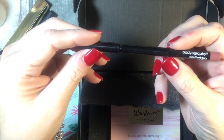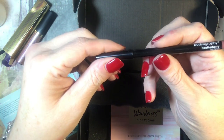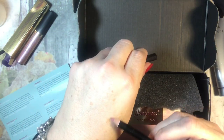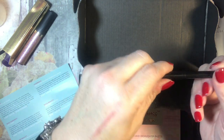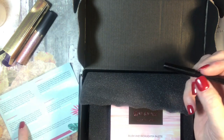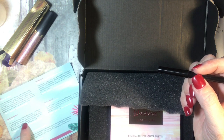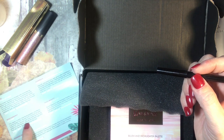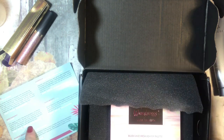This is Heatherberry lip pencil by Bodyography. So this is a lip pencil. And it's nice. I like that. And they even look good together. So let's see, what does this say? Bodyography lip liner. This vegan, cruelty-free Bodyography lip pencil is antioxidant rich, infused with coconut oil and vitamin E. The smooth yet long-wearing formula glides on effortlessly, delivering durable pigment that can frame, fill, and define the lips. $12. And then I have this Wander Beauty Dusk to Dawn blush and highlighter palette.